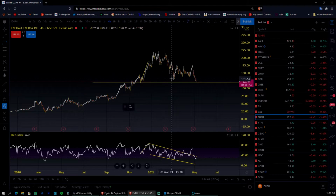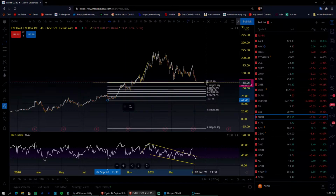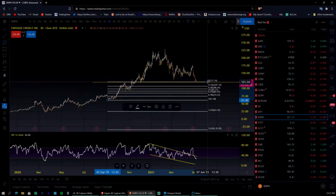And we haven't tested that support till right now. If it breaks, then this was false. So we take it back. We take it back to here. This was the last move. From top to top, where 120 is now resistance.